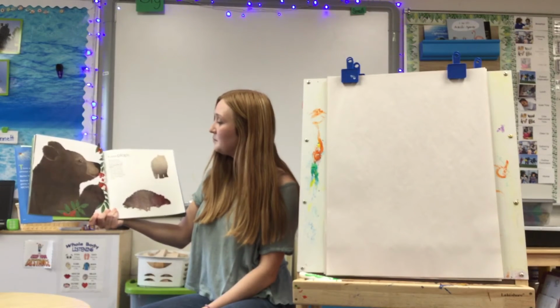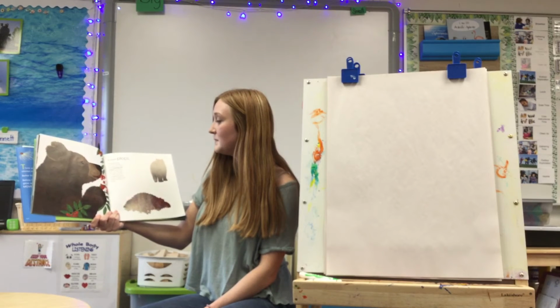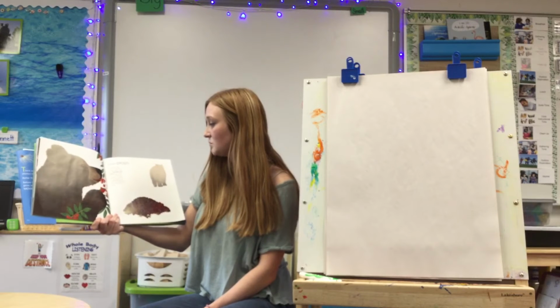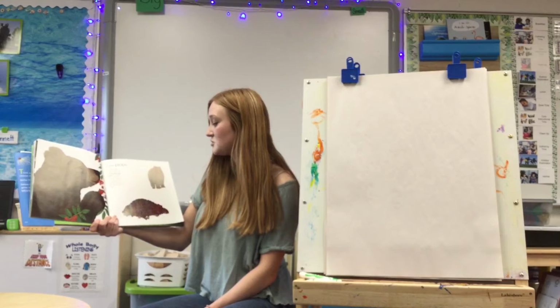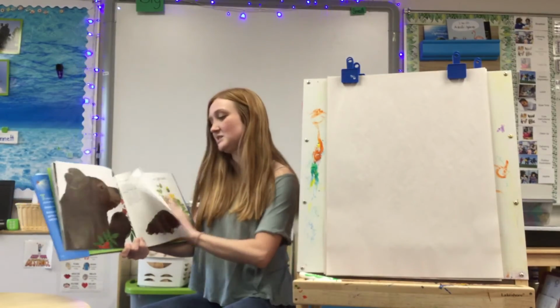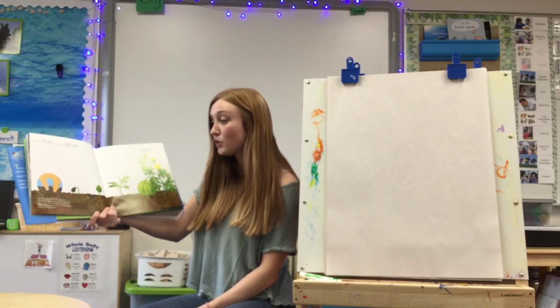A seed plops. Throughout the summer and the fall, a hungry brown bear eats mountain ash berries and other fruits. As the bear wanders in search of more food, the undigested seeds plop out inside large piles of the bear's poop. Oh my goodness. And then a seed grows.